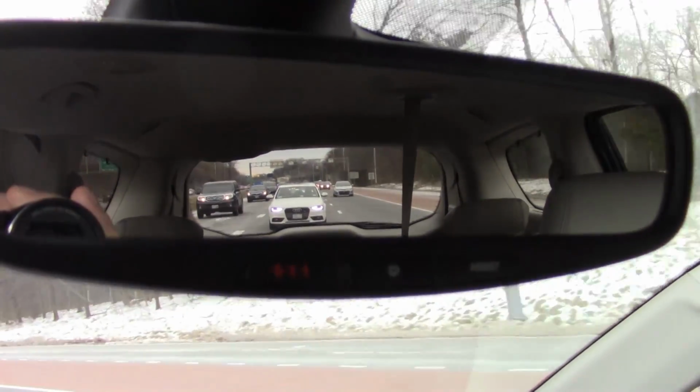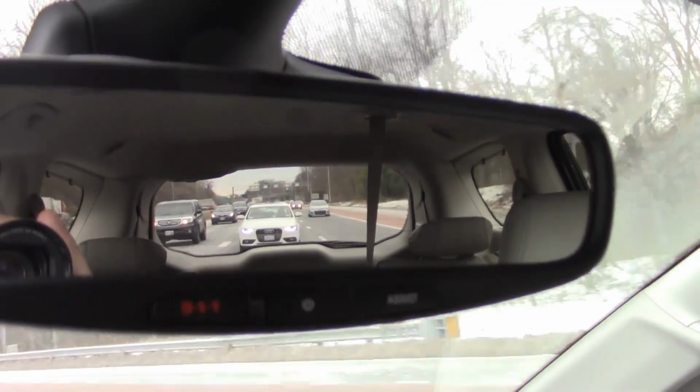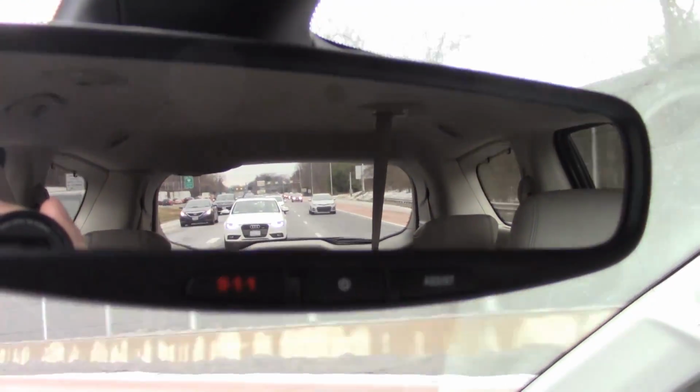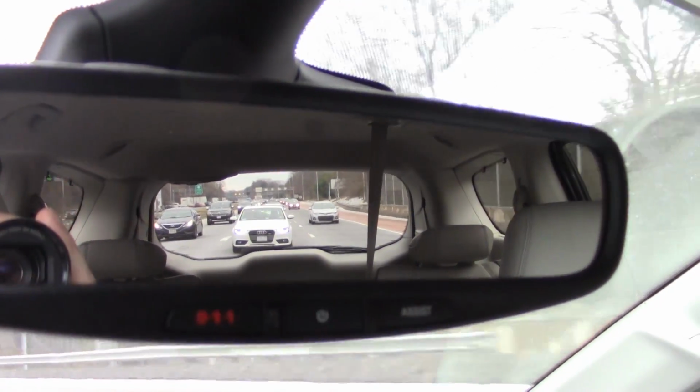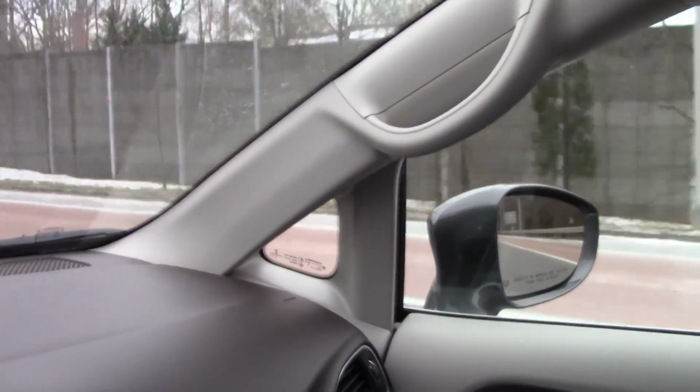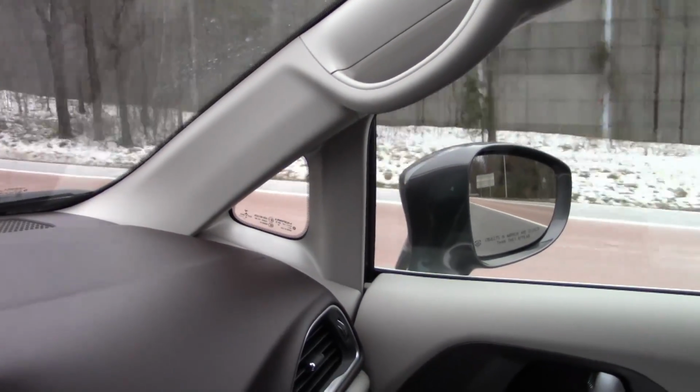Even though there are pretty big C-pillars in this Pacifica, there's really no blind spot because of the way it's designed. You can definitely see all around you very easily, and you even have these openings here on the side which are great for visibility.